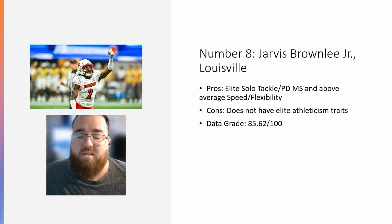Cons, does not have elite athleticism traits. Most of the cornerbacks in this particular draft class don't have elite athleticism traits, so it is a bit concerning from that perspective. But they were productive, so there is going to be a lot of players in this year that might underperform because of the athleticism issues, but they do have good production.